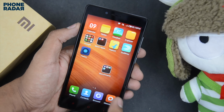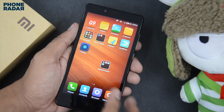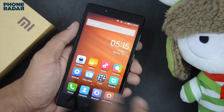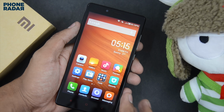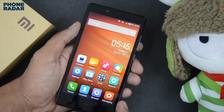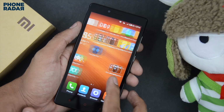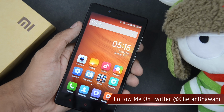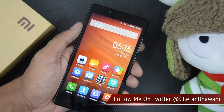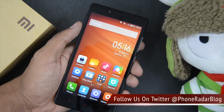So overall with the performance, we never had any issues with the Xiaomi Redmi Note 4G because it was doing very well with the multitasking, and in the 1 to 2 weeks of usage we have been doing since, it has always been good and very responsive. MIUI is usually said to be a bit laggy with time, but that didn't happen, at least for us till now. So it is all good with the performance, and this was the video about the Xiaomi Redmi Note 4G's benchmark and also the performance review.